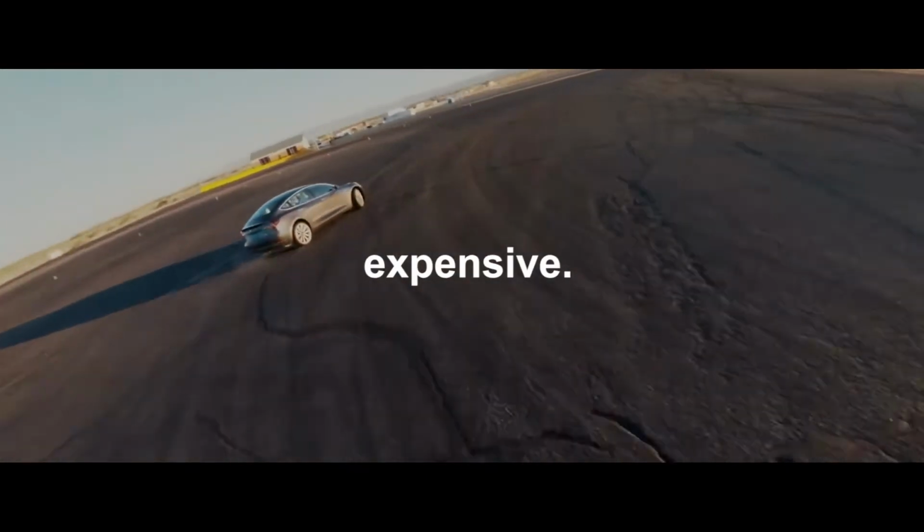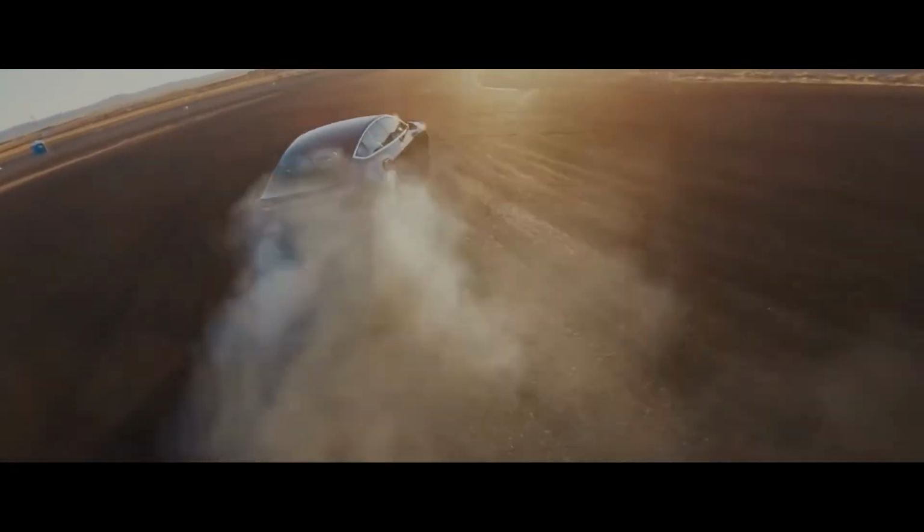Tesla cars are expensive, but that hasn't stopped people from lining up to buy them.